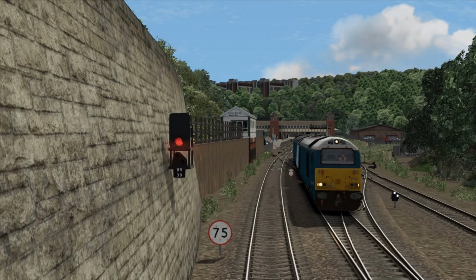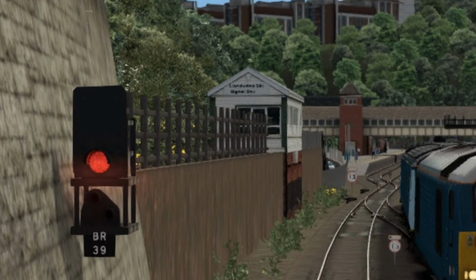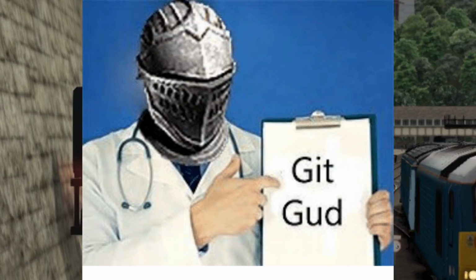And speaking of Bangor, isn't it nice that the driver knows what routing they're going on from this signal as they approach from Holyhead? Go on, take a guess what your routing is. I mean, you should know if you're routed into the platform, so it shouldn't matter. And if you derail, get good.